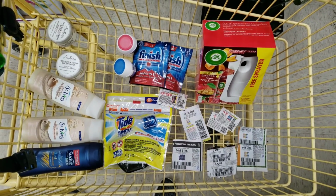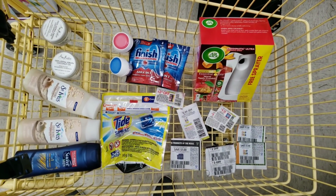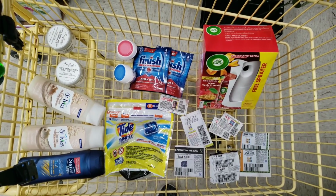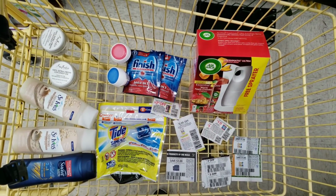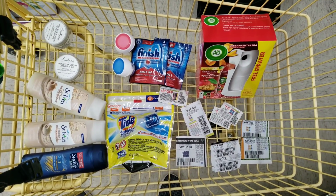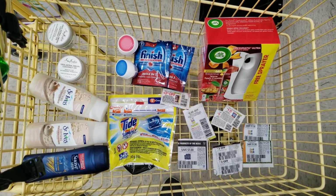I have the 2 St. Ives, 1 Suave Men's, a Tide Simply Pods, 2 of the Coconut Oil Shea Moistures, 2 of the Ponds, 2 of the Small Finish, and my Airwick warmer. I think I have everything I need. I'm ready to check out.